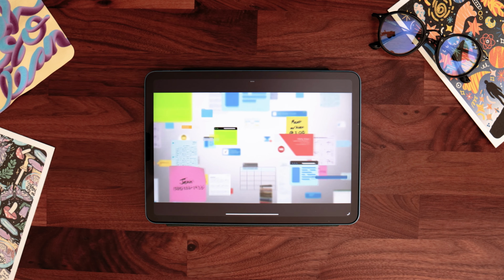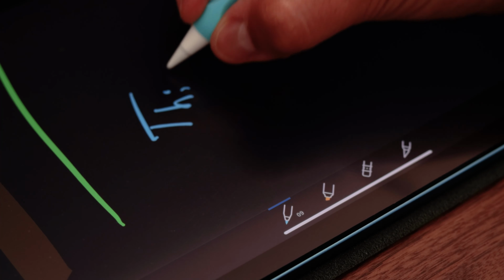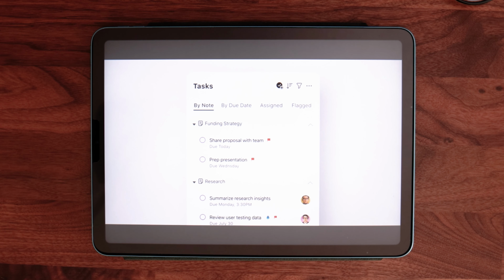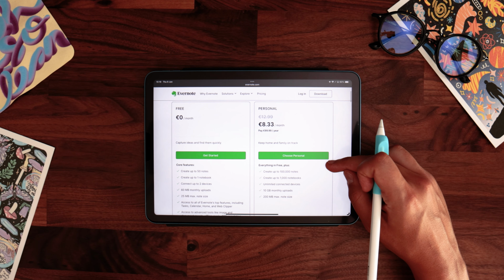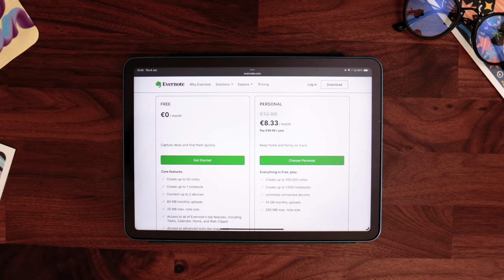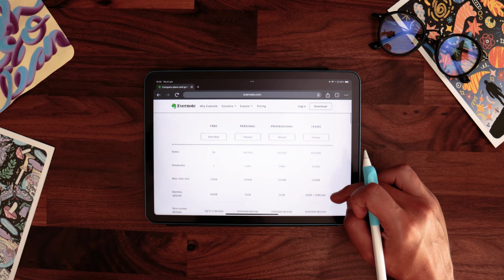Okay, if you are a productivity geek, Evernote is one to look for. In addition to a dedicated area for note-taking, it comes with pretty cool tools to boost your productivity, just like the task section for managing to-do lists, for example. Now, a free version is available, but if you want to unlock its full potential, you can do that by paying a subscription of either $14.99 a month or $129.99 per year on the personal plan.